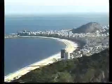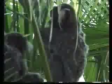You can see a 360 panorama looking down Copacabana beach. And at the top of Sugarloaf we saw these cute little monkeys, little tiny monkeys, and they had a little baby monkey. These are curious looking little creatures living right in the middle of the big city of Rio.